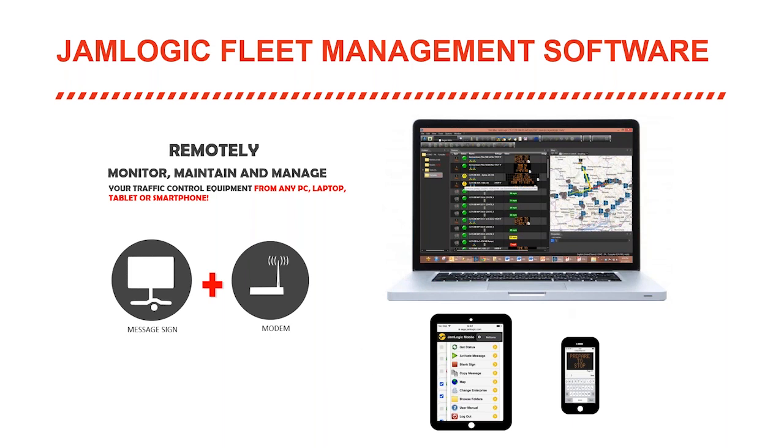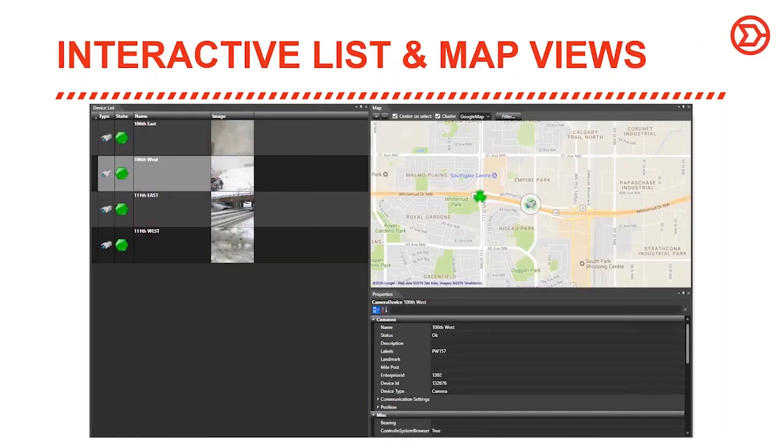Let's say you have 100 assets all loaded in there. Well, you can manage them all from one very central place. Your radar trailers, your speed trailers, your dynamic speed signs, your message boards, your camera trailers, all of those are managed directly from JAMLOGIC. So really at a moment's notice, you can make any changes you want. It is also available on mobile and tablet. As long as you have access to the internet, you can log in and access JAMLOGIC essentially anywhere in the world. It gives you interactive list and map views like we were talking about earlier.